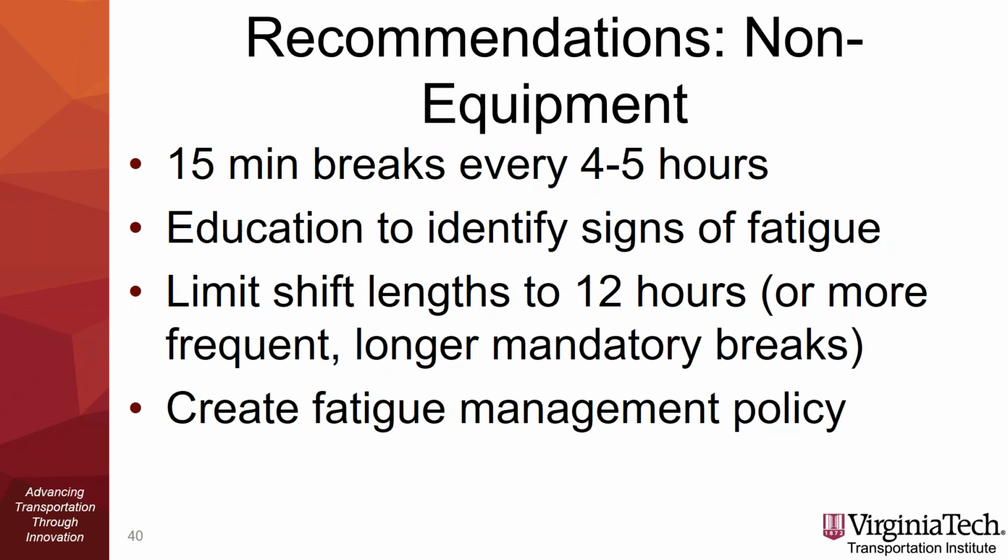Fortunately, there's a free program out there that VTTI actually helped develop for the trucking industry. It's called the North American Fatigue Management Program, and it's freely accessible information. All you have to do is go to the website, sign up, and you can download PowerPoint presentations with a narrative and with audio. It's already packaged, even though it was designed for the trucking industry.